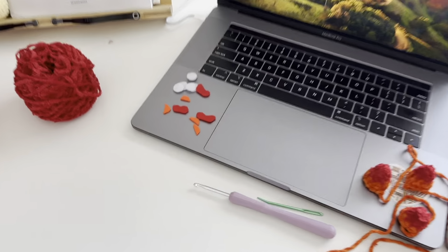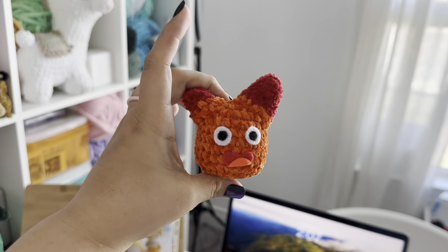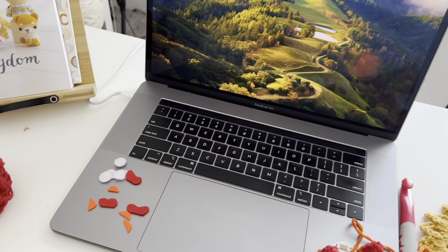Okay, so I went live for a little bit and I cut those little felt faces out, and then I showed this guy all done. Get a better color view of him. So I don't know if any of you were there, but if you were there, thank you for coming.